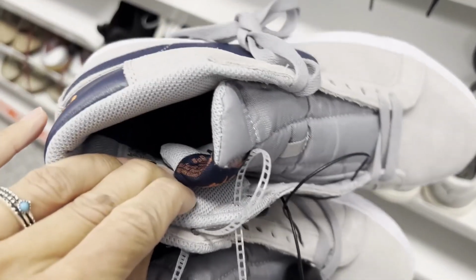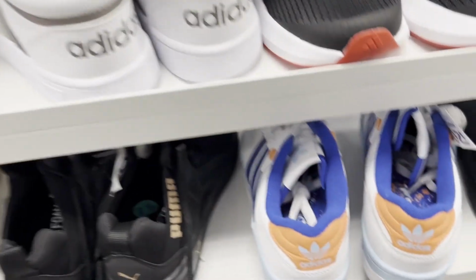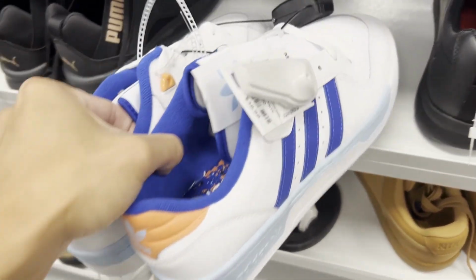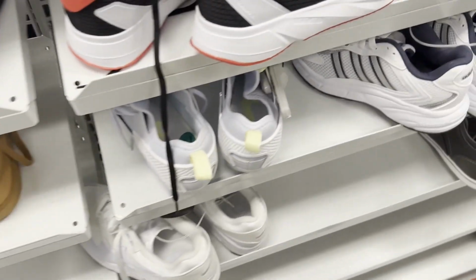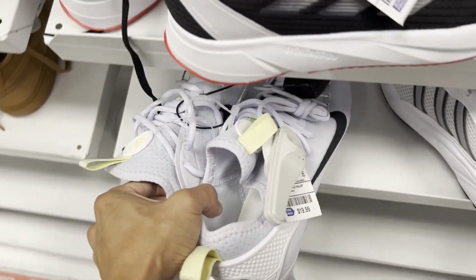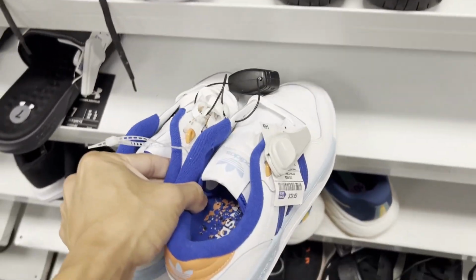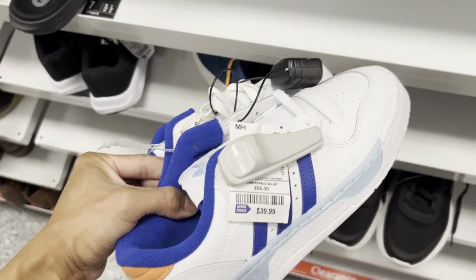Okay, let's start. Men's small sizes, 7 and up. Pair of blazers. Then we've got a pair of rivalries over here, size 7. 7.5, we have a pair of those Huarache cleats we saw at Waikiki. And then there's another pair of rivalries in 6 though.